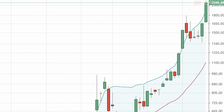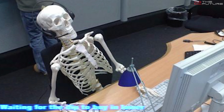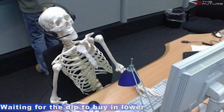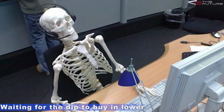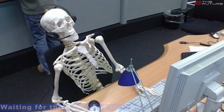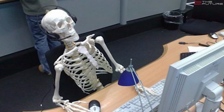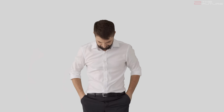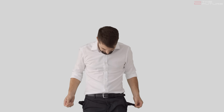Everyone is hoping for a correction to buy in cheaply, but this beast just keeps on climbing, recently even surpassing the $2,000 mark, which will correspond to $400 after the 5-to-1 stock split that was announced last week. So many shorters got brutally burned by this stock. Poor shorters, like literally poor in the sense that they are now broke.